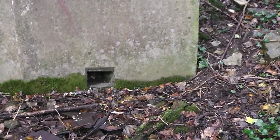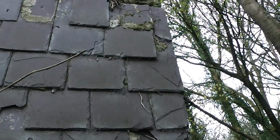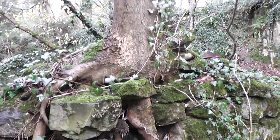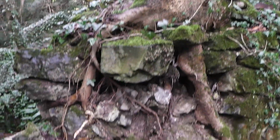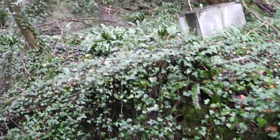There's a bit of a hole in the bottom of the wall. I don't know what that would have been. A bit strange. Air vent, I suppose. You can see where the slates now are falling off. Sadly, the Welsh slates are worth quite a lot of money now. And they tend to use synthetic ones on modern buildings. There's a tree there growing right into that piece of wall that's crumbling away. And there's ivy going up the back. It seems to be a bit clearer around here than it was last time I visited. Somebody's been cutting the vegetation back.